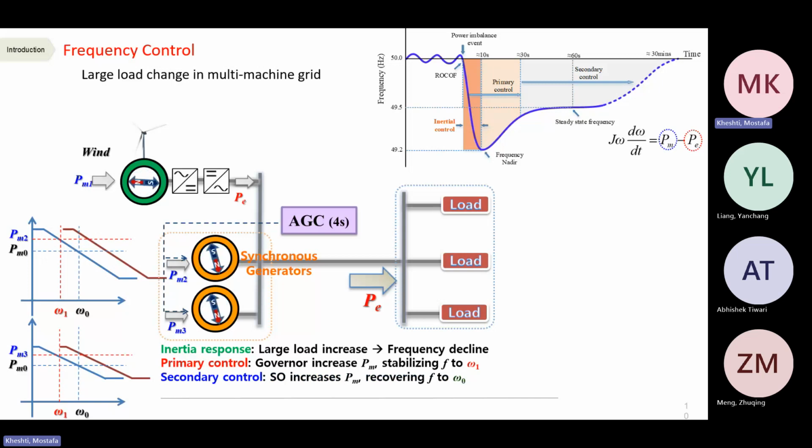For a synchronous generator, we can control the mechanical power. For wind turbines, we cannot control the mechanical power because it's wind. For wind turbine generators, however, we can control the electric power. So we are going to use this advantage. Now the question is, what if we could control the electric power output of the wind turbine generator to help us with frequency containment, frequency nadir improvement, and hence enhance the security of the system?